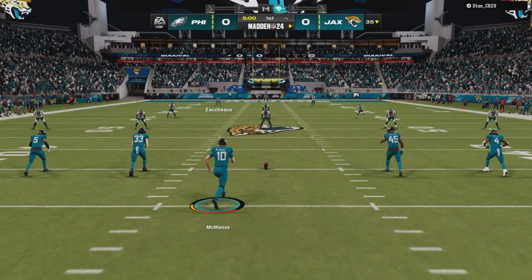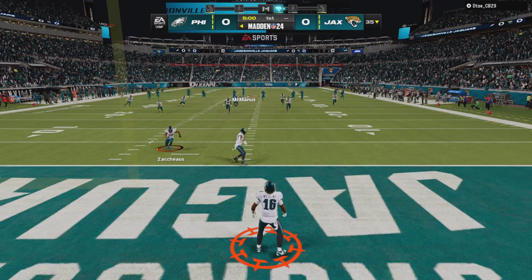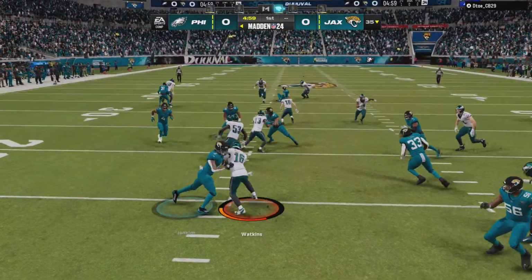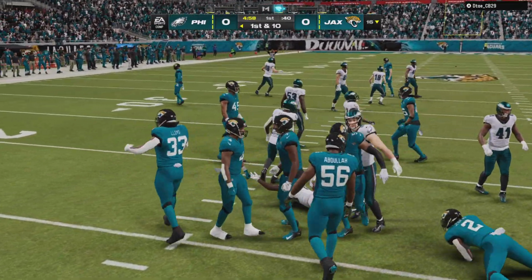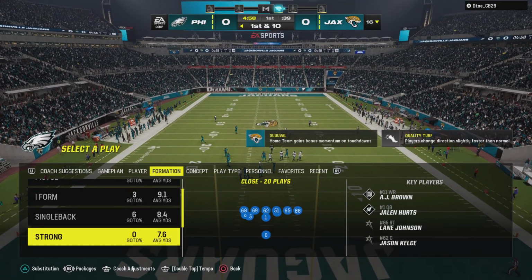Now the kicker, Brandon McManus, about ready to get us started. And off we go from Jacksonville. And here comes a return from the middle of the end zone. And in hindsight, probably should have taken a knee as he only gets this out to the 16-yard line.